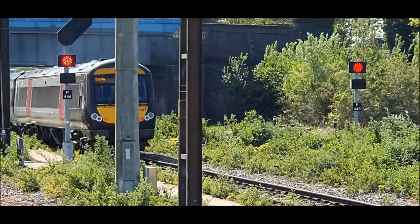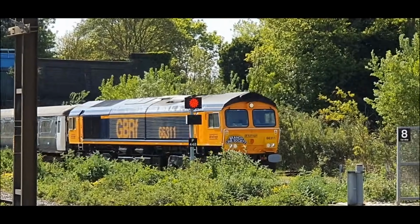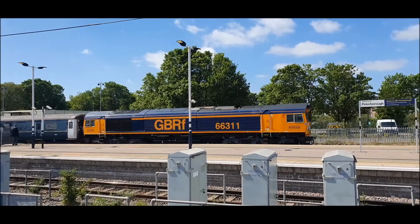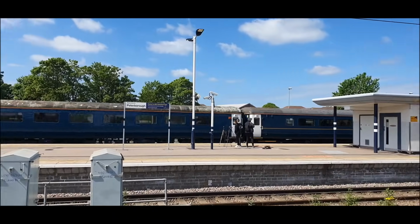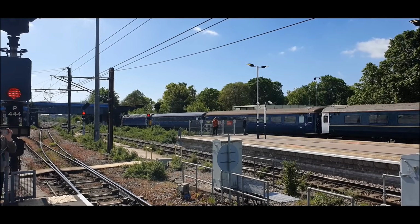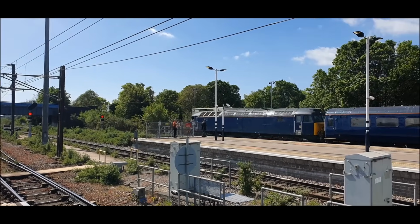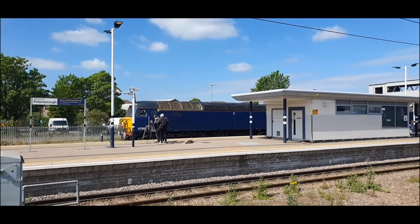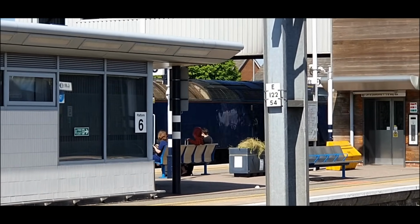And then we're going to have a GB66 coming along, going from Great Yarmouth sidings to Newark Northgate. We've got 66 311, courtesy of the Branch Line Society. Load of Mark IIs in tow from, I think, Eastern Rail Services. And the 57 303 on the rear. Something different and good to be seen.